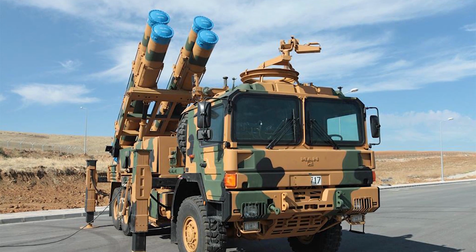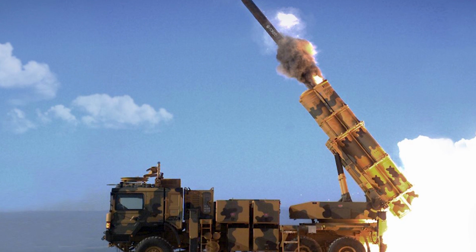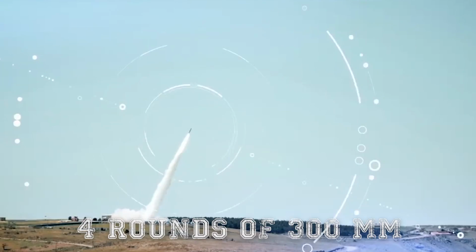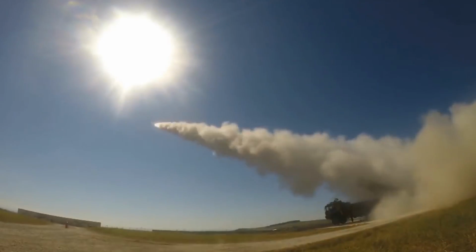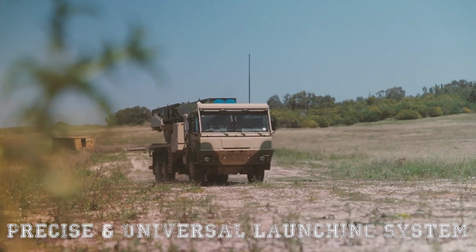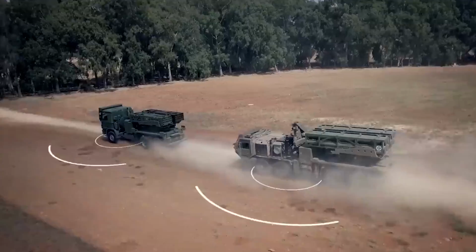The launch vehicle can be based on a 6x6 or 8x8 tactical wheeled truck chassis, equipped with 4 hydraulic stabilization jacks for better stabilization. Fitted at the rear end of the vehicle, the launcher unit can fire 4 rounds of 300mm rockets or 40 rounds of 122mm rockets. The launcher has minimum reloading time and minimum salvo interval of 0.5 seconds for 122mm rockets and 6 seconds for 300mm rockets.